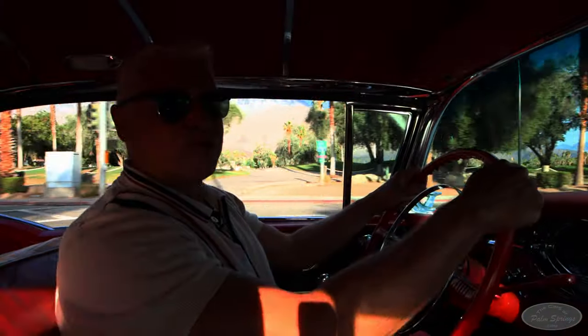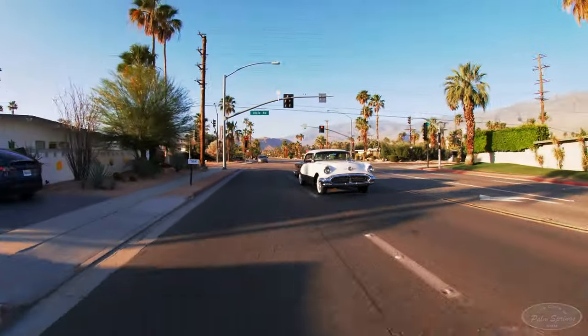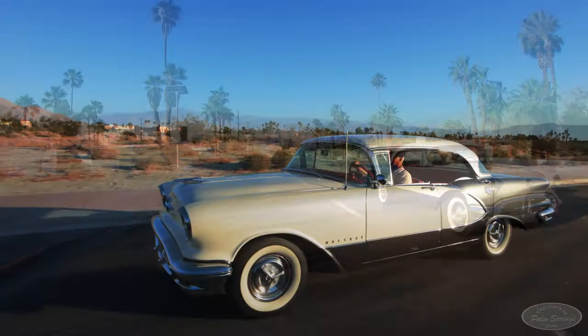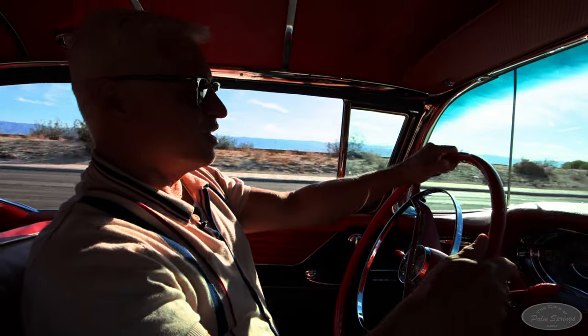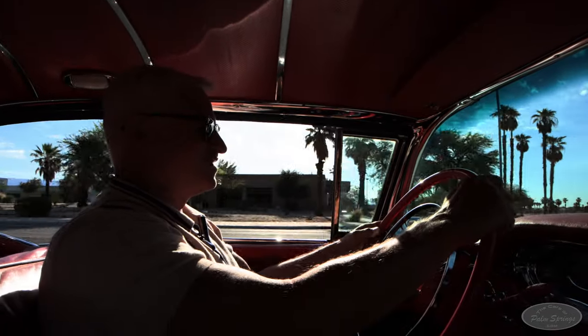Now let's hit the open road. Steering provides no feedback. It's kind of like driving a boat down the road.